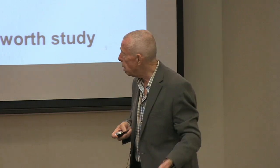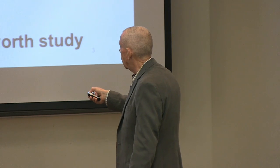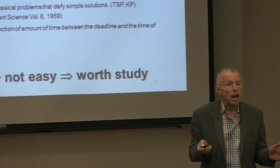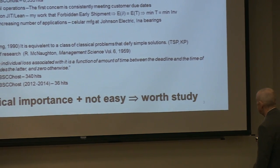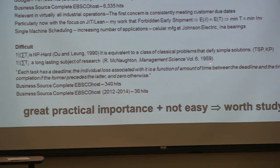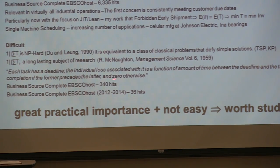Is the problem difficult? It's NP-hard, which means it's equivalent to a class of very complicated, yet simple to explain, scheduling problems which have defied solution for centuries. And it's unlikely that anyone is going to find simple solutions to this problem, or the traveling salesman problem, or the knapsack problem. It's a subject of long-lasting research. Back in 1959, a fellow named McNaughton in Manhattan wrote the first essay on this problem.